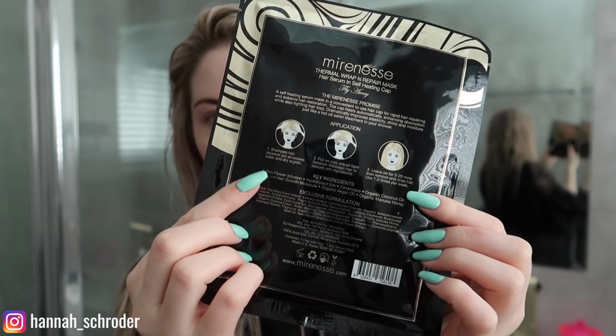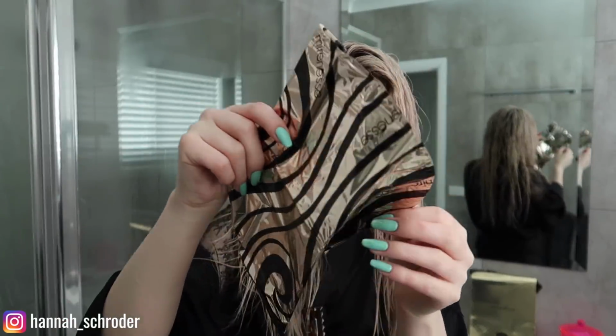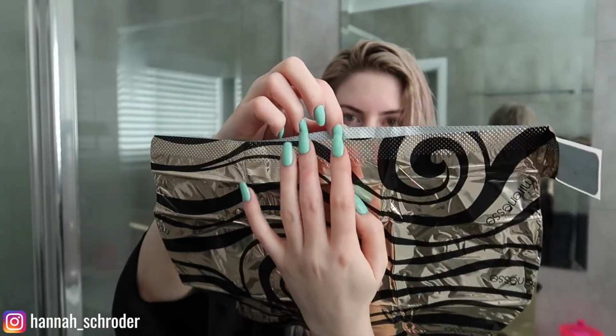So it comes in this sort of foiled sachet packaging, and it has some instructions on the back. And the second you open it, you can smell the mask. It smells so good, and it feels really squishy because it has that much product in it. And once I actually opened the cap up and looked inside, I was shook at how much serum is in there. It's literally like a full bottle.